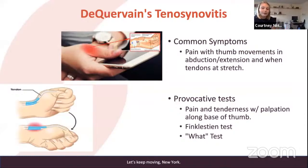For the Finkelstein test, you take that hand and put the thumb into the palm and wrap the fingers around it. Once it's in that position, you then try to move up and down. This is typically uncomfortable for most normal wrists. The sign that you have de Quervain's is a very sharp, intense pain when you go down into that motion.